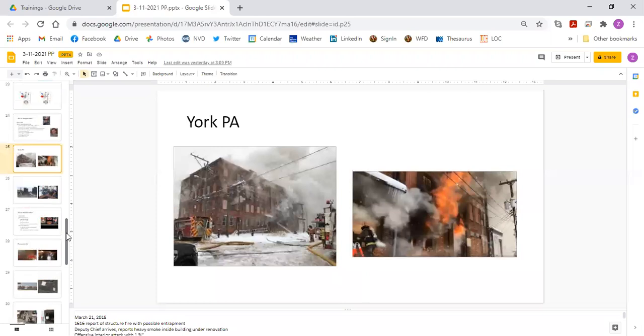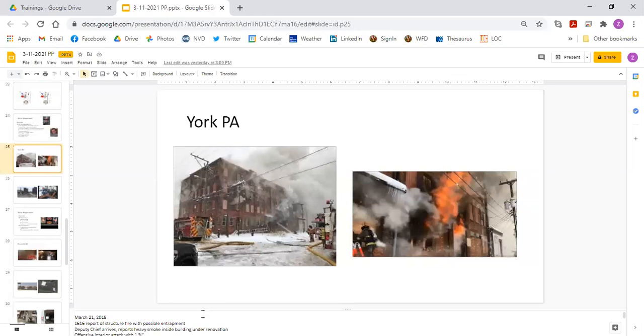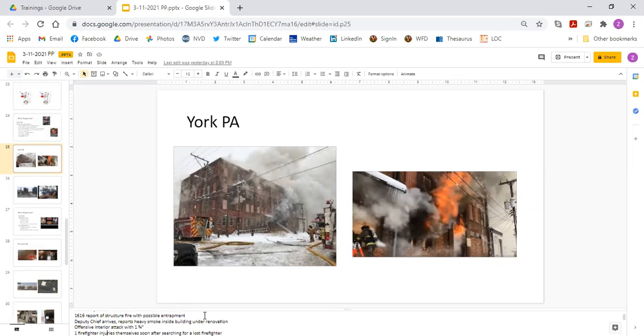So this fire is in York, Pennsylvania. What happens is March 21st, 2018, 1616, there's a report of a fire with possible entrapment in this building. Deputy chief arrives and finds this old factory that's under renovations to be an apartment. So no fire alarm, sprinkler's been deactivated because it's under renovation. They go offensive on the interior with an inch and three-quarter line.